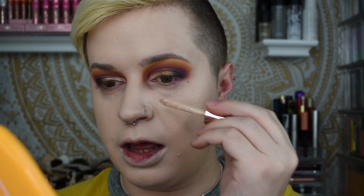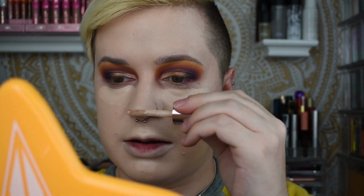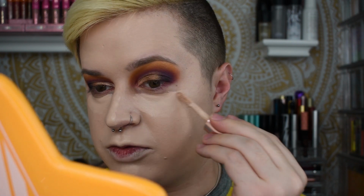We got the gorgeous base on. I'm going to go back in with the Conceal and Define Concealer from Makeup Revolution. And of course, you know what to do. We're just going to conceal these really terrible under eyes almost out of this concealer. And I'm very, very happy I have a backup, because obviously I hate running out of concealers, especially if I love the product too.